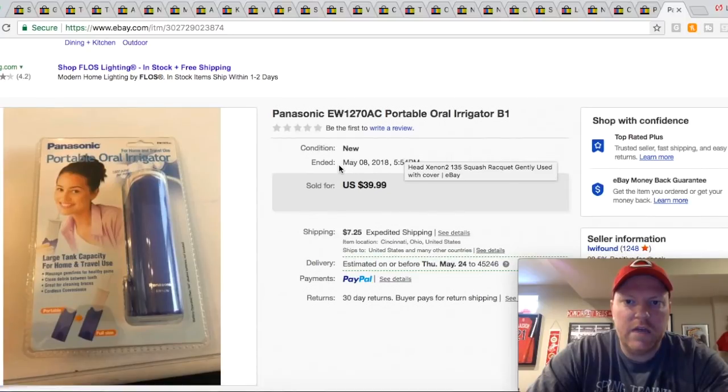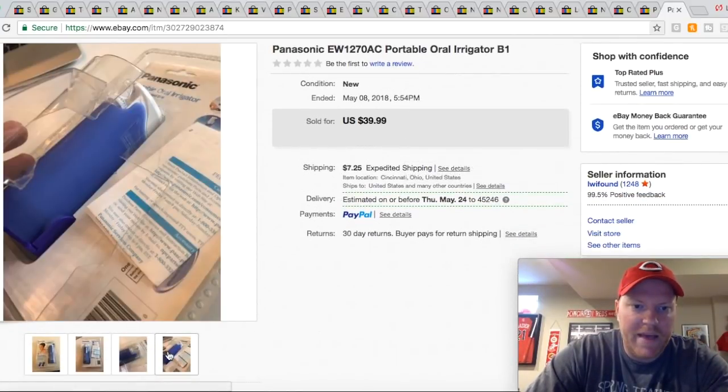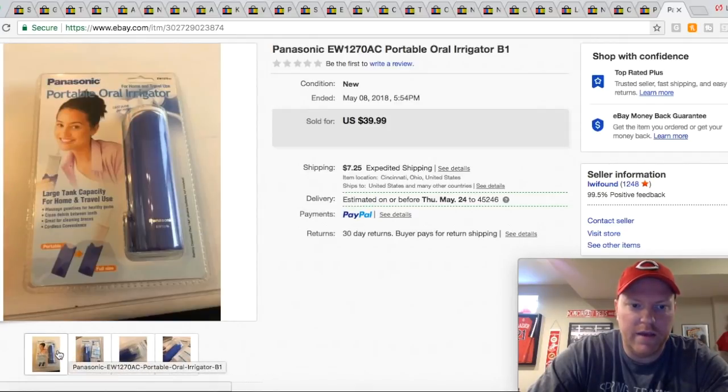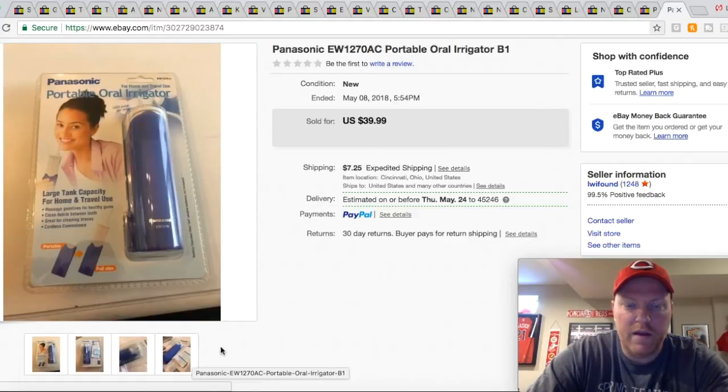This Panasonic oral irrigator. This is just like a weird thing. I saw it at a yard sale for $2, and since it was sealed, I picked it up. The package, unfortunately, had already been opened, but it didn't look like it had ever been used. So I still sold it as new and wrote up a description like, hey, here's what it is. If it had never been broken open, I think I might have gotten more like $60 or $70 for it.